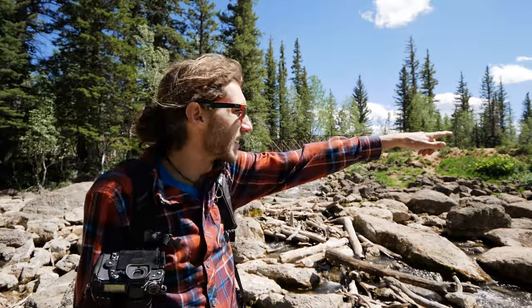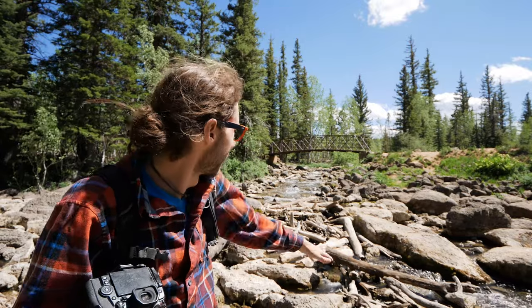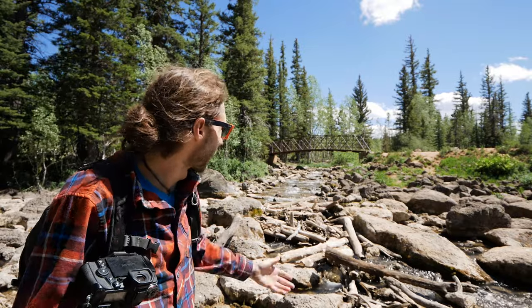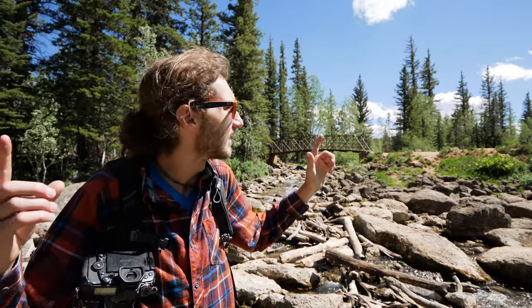You can't actually see the lake right here, but this is a stream coming down from Mirror Lake through these aspen groves. It's a nice rocky stream here with a cool little metal bridge going over it. I want to try and photograph this today. So, I'm going to try and take some images of this bridge and this rocky stream coming out of Mirror Lake today. It is midday light today.